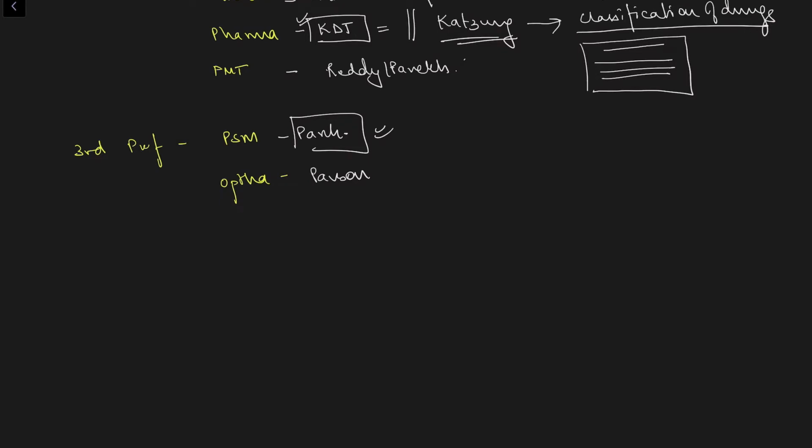Then ENT, I think everyone reads this book. This is Dhingra, right? In Ophtha you can also read Khurana. Parson is good, it is written by an AIIMS professor. Then fourth prof, let's start with the big subjects.